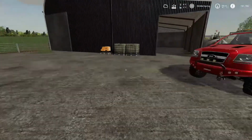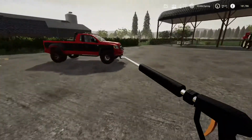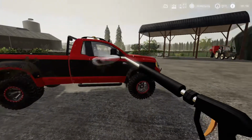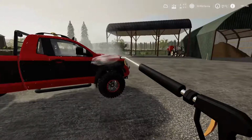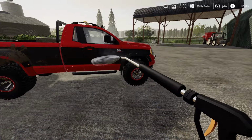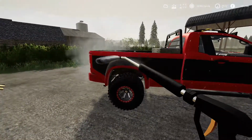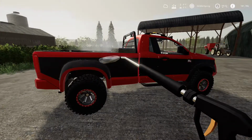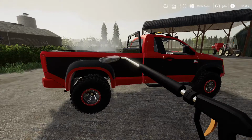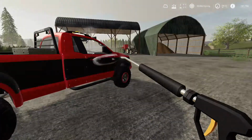So what we're going to do, we're going to give this a wash, because we're going to sell the TLX. We are. It has got 15.8 hours on it, which is not bad considering we've had it from the start. And we're going to sell it, and the replacement vehicle we will go and pick up now. So give this a bit of a clean off.